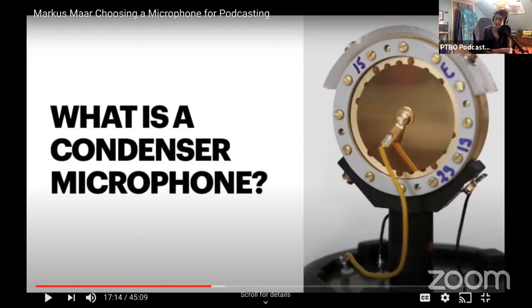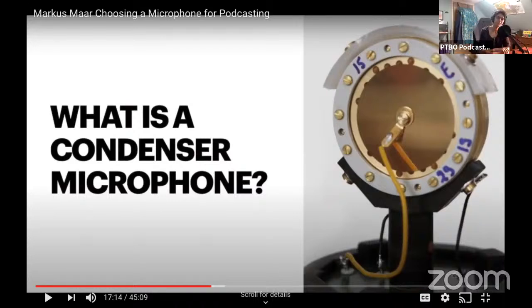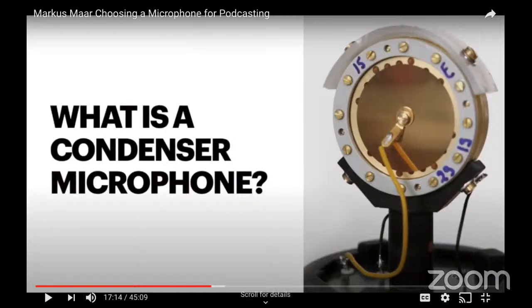Markus, so I used to use a field recorder as my USB microphone back before I had this monstrosity in front of me. So that would have been using a dynamic microphone, right? It was on like a Zoom field recorder. Fantastic question. So a Zoom field recorder will actually have built-in condenser microphones. Oh, interesting. In fact, almost any of the field recorders, so Tascam, Zoom, typically it's a condenser microphone.